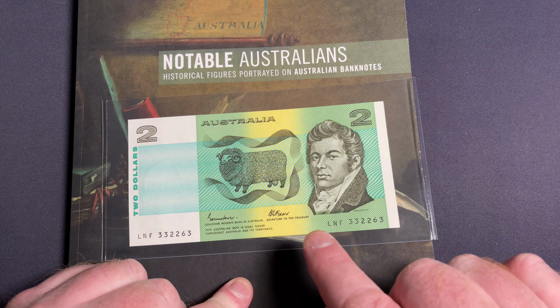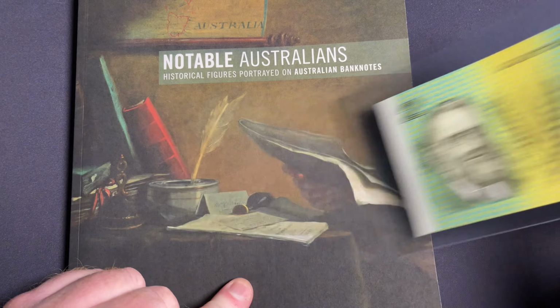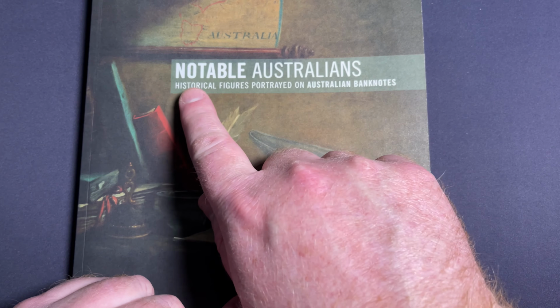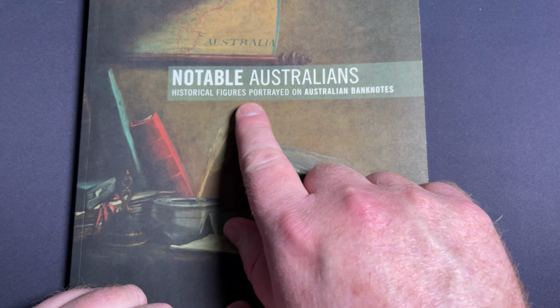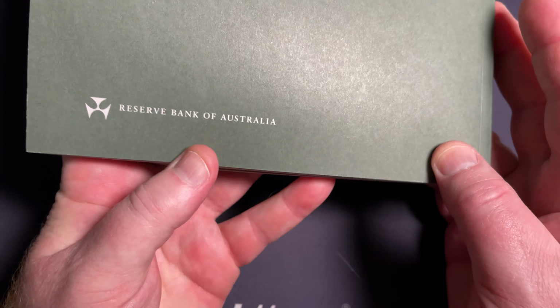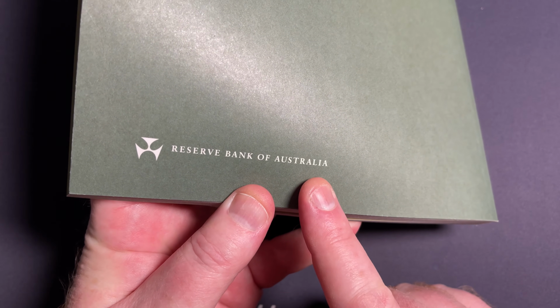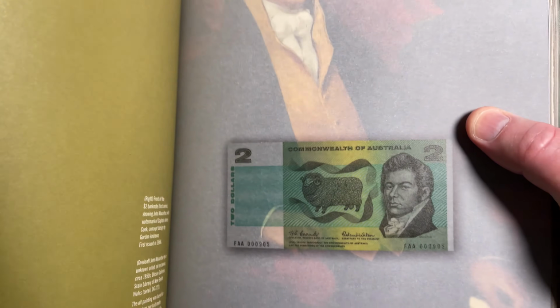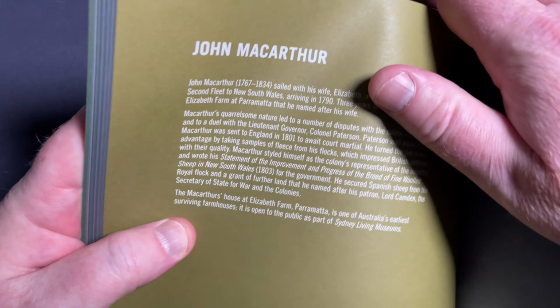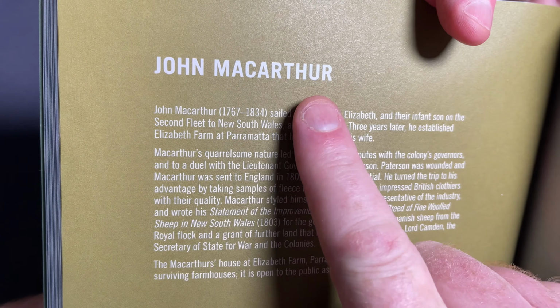Now let's take a look at who's on the Australian $2 banknote and why they are on the $2 Australian banknote. So this book right here is called Notable Australians, Historical Figures Portrayed on Australian Banknotes, and it's put out by the Reserve Bank of Australia. I was gifted this book, so I'm not sure exactly where you get them from, but I'm sure you'll be able to pick one up from somewhere. But this page here talks a bit about the first character on the banknotes, so we'll go through this right here. So the first person is John MacArthur.